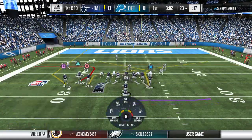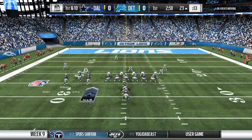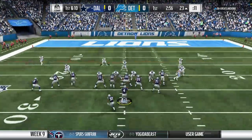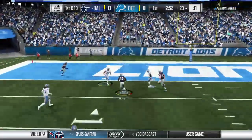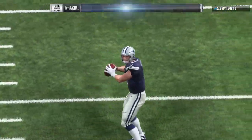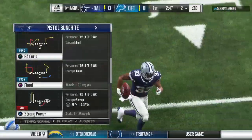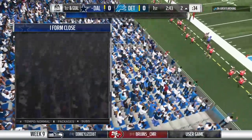Gun. 46. First down, Prescott. That is caught inside the 5. And they are able to stop him, but he does take it all the way to the 2. And a nice gain of 21 yards.